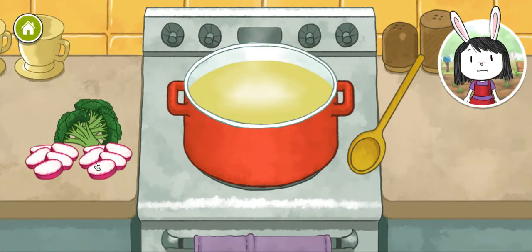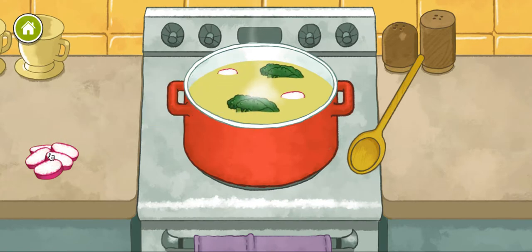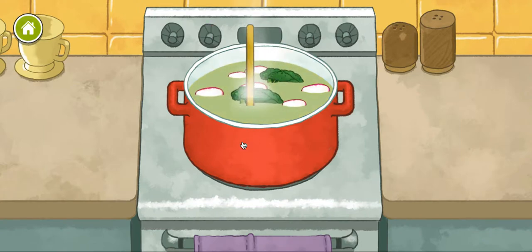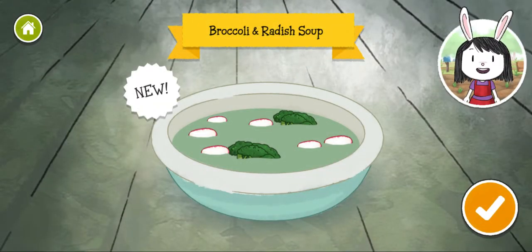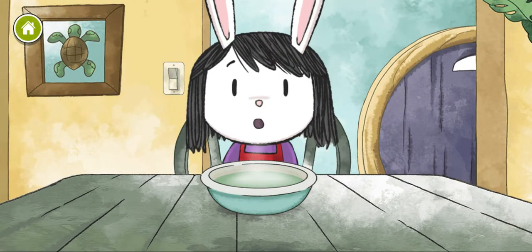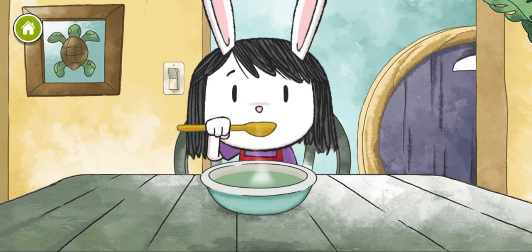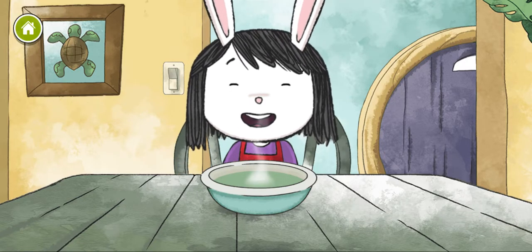It's time to cook. We made broccoli and radish soup. Delicious.